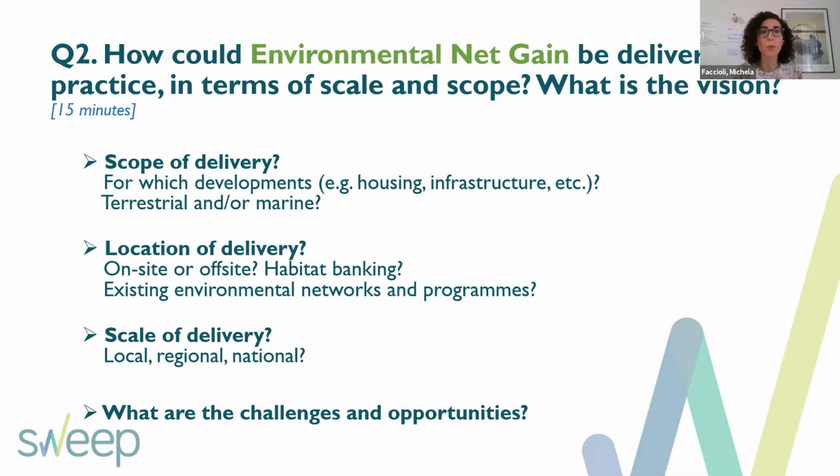What sort of locations should we consider in terms of delivering the environmental net gain project? Should it be just on-site projects, or should we also consider the opportunity to compensate for development-driven environmental degradation in other areas, and maybe through the use of habitat banking, if that was a possibility at all? And should we be considering the reinforcement of existing environmental networks, or should we be considering other sorts of approaches? And what should be the scale of delivery? Should we be just focusing on the local level, or would it be a good idea to consider a broader scale, regional or national? And again, what are the challenges and opportunities related, in this case, to the delivery and implementation in particular?